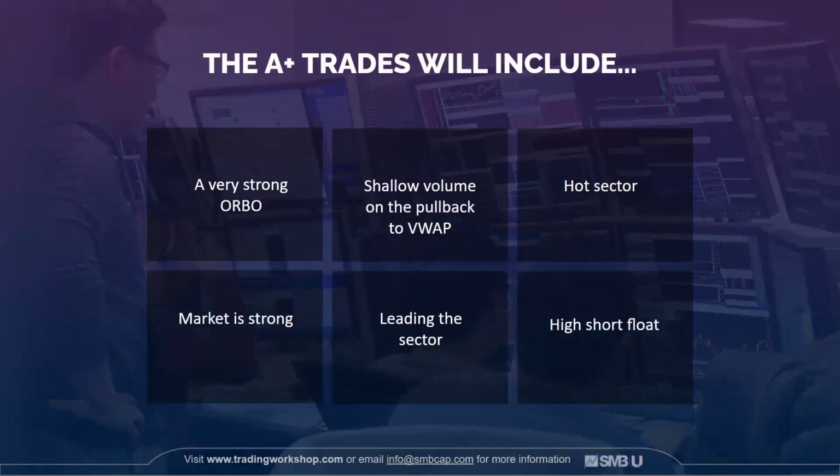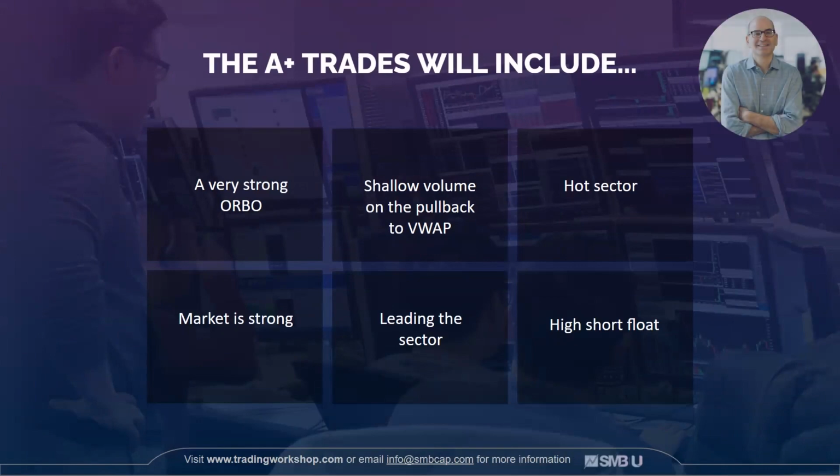So the A+ trades will include a very strong opening range breakout, shallow volume on the pullback to VWAP, overall a hot sector, the overall market is strong, the stock is leading the sector, and a high short float.